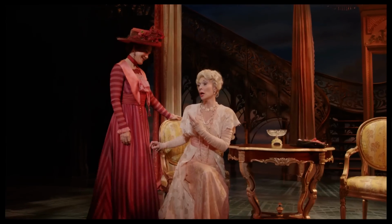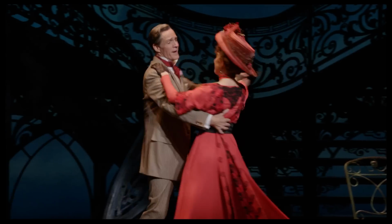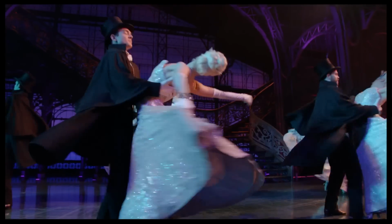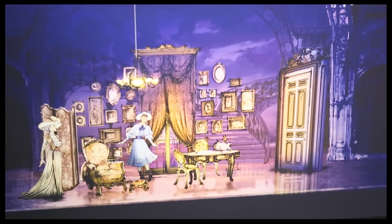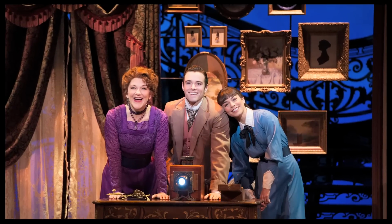Conveying that decadence, the kind of enormous wealth, the sense of Paris society at that time is a huge part of this design, both for me and also for the costume designer, Catherine Zuber. I have been accused of having a predilection for repeating objects and repeating patterns on stage, and I guess that's true in this design as well, I think in a more subtle way.